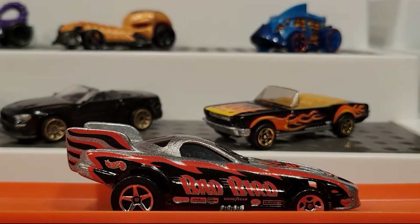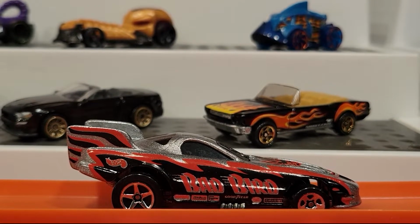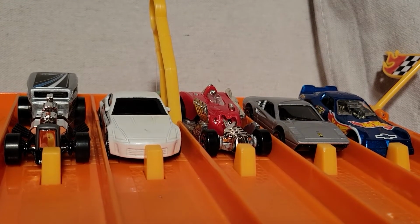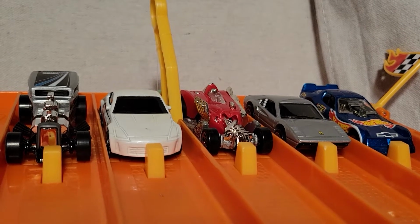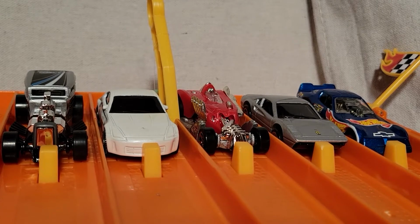The Bad Bird Firebird funny car won 2 races in a row by quite a bit. He's moving on to the finals. I'm looking forward to this race. We got a funny car over on the right. Then we've got the Ferrari right next to it in lane number 2 that looks to be pretty quick. Then we got this way too fast over here on the left. We'll see which car here takes 2 races first and moves on to the next round.